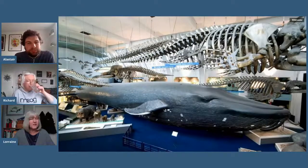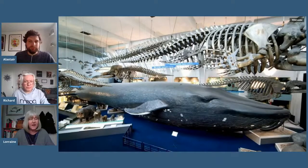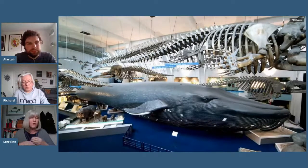Some beautiful historical models that, as Richard said, are a snapshot in time of how things were interpreted at that particular period. So as well as the blue whale model, we have an amazing collection of glass models made by father and son team, the Blaschkas, from the 1850s. And these are amazing. The collection we have is a lot of sea creatures. So they would have shown people who had never normally seen these creatures what they look like.